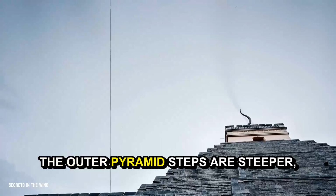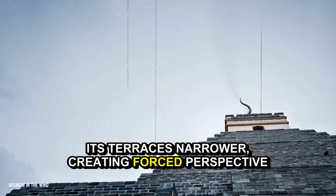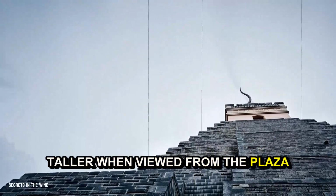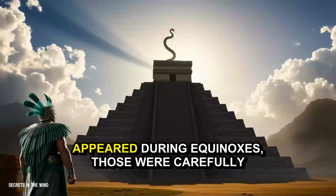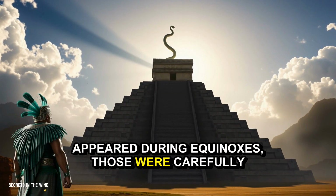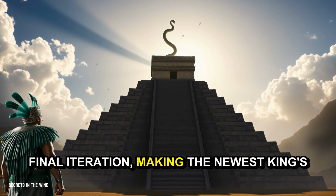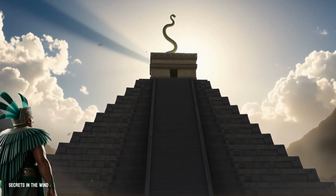Each subsequent ruler didn't just add bulk, they manipulated perception. The outer pyramid steps are steeper, its terraces narrower, creating forced perspective that makes the whole structure appear taller when viewed from the plaza below. Even the famous serpent shadows that appear during equinoxes, those were carefully calibrated to align only with the final iteration, making the newest king's additions seem cosmically ordained.